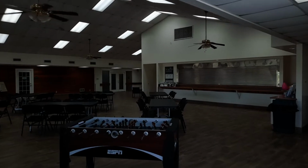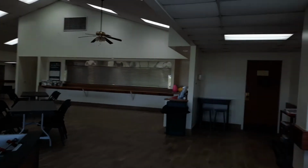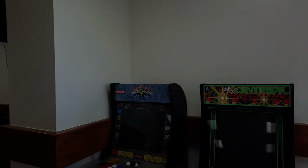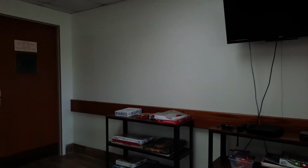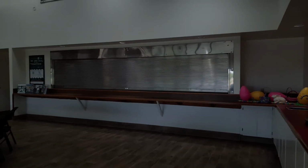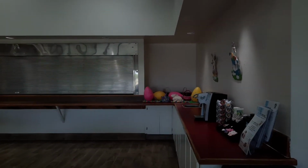This is the main activity center. You see they do have foosball. They have a couple of video game consoles that are kind of cool, retro, small. Also have a Wii set up, and your typical board games, that sort of stuff. Coffee station. Every Tuesday morning, we've been enjoying coffee. Yep, schedules are always subject to change, so. Right. But it has been Tuesday since we've been here.